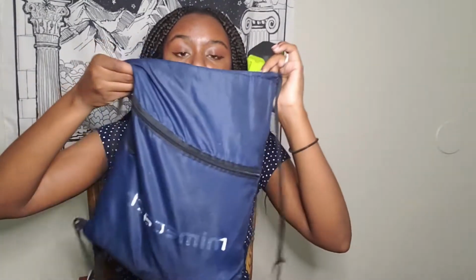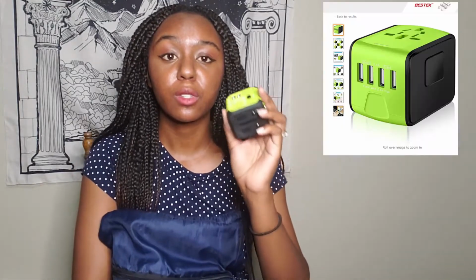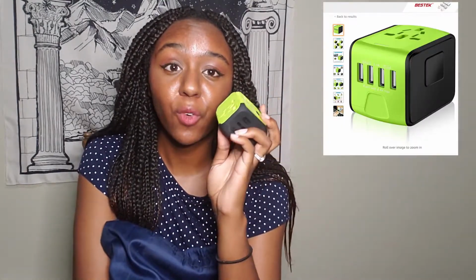I make sure to put my universal charger in this little bag, because you're going to quickly find that it's really hard to remember all the little things, right? So you want to remember all the smaller things first and then work out to the larger things. And a universal charger is so needed. I got this for $14 on Amazon and I've had it with me since I started traveling. Two years in, still really good.